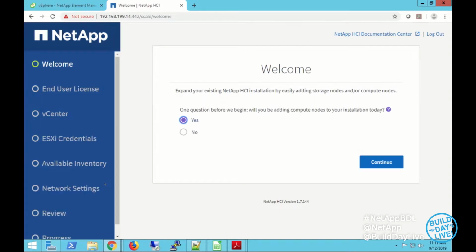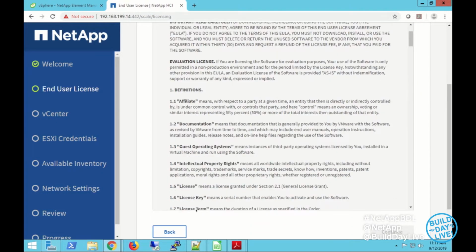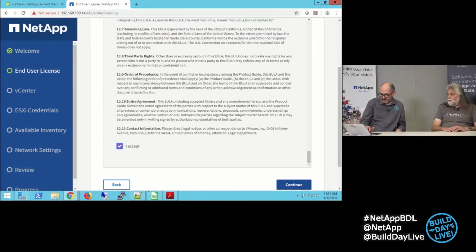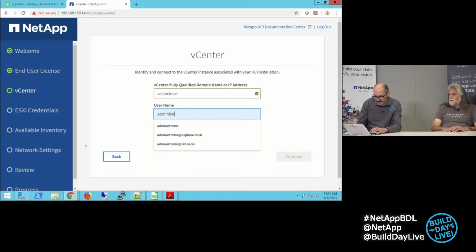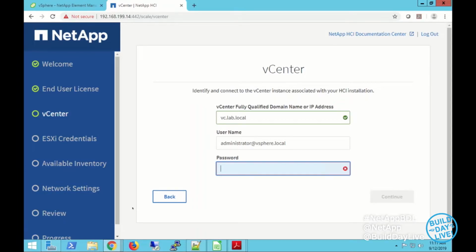So the same wizard again, but this time yes to adding compute nodes, which means I have to agree to the license agreement from VMware again. Yes, yes, Pat, I agree to your license agreement. It's those pesky license agreements. vc.lab.local is my vCenter. I'm in two minds about this not storing all of my credentials for me. I quite like that you're not storing my credentials, and then it's inconvenient that you're not storing my credentials. And I think I mistyped that, so I'll try it again from the start.